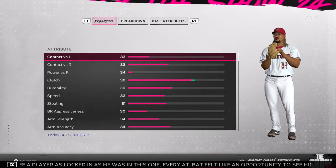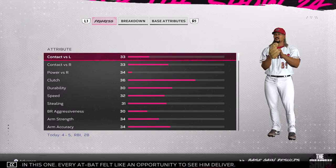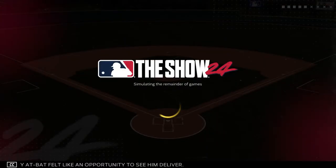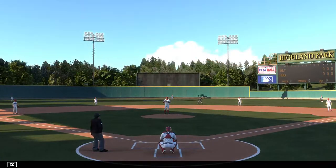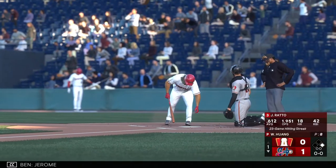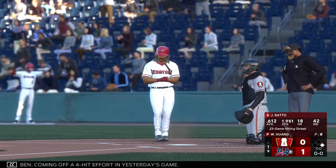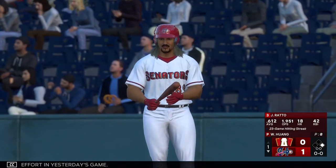Our final line score. First for the victorious Curve: 11 runs on 11 hits, 2 errors, they left 9 runners on base. Jerome Ratto now at the plate, coming off a four-hit effort in yesterday's game.